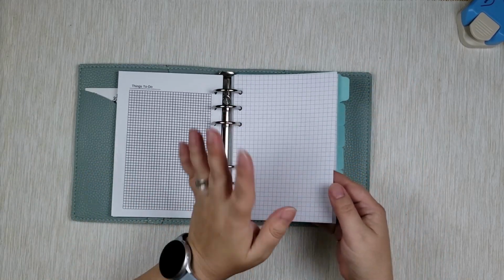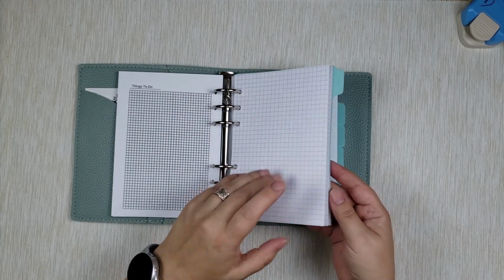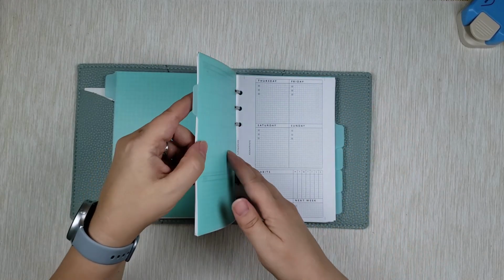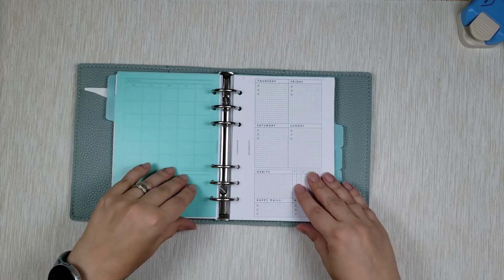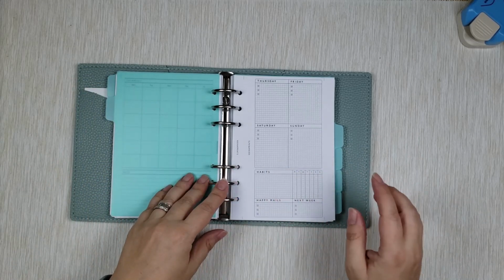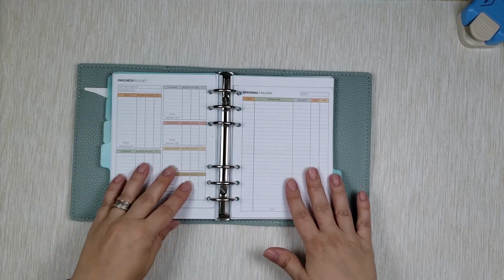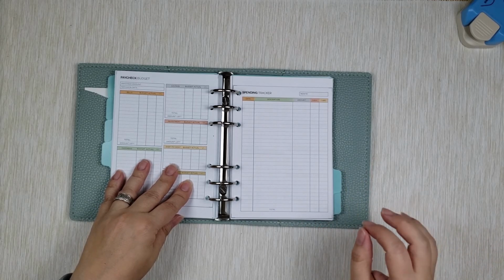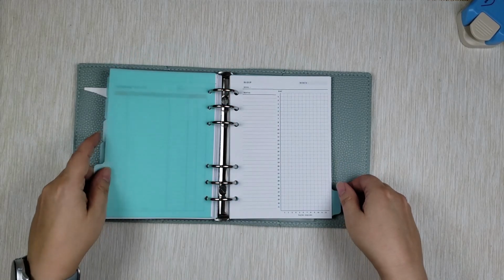Then just printing regular with no notations, just a plain sheet of checkered paper. So lots of really cute inserts, and the plan for this one is to use it just for daily things. I have yearly, monthly, weekly, and daily sections here, as well as the budgeting section. This one right here, where I use the same inserts I have in my regular letter sized Happy Planner, and I just scale them down to fit in here. So I'm really excited about this planner.